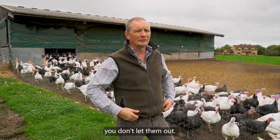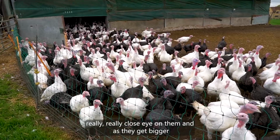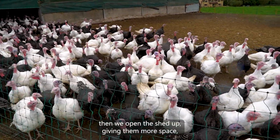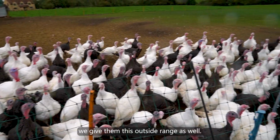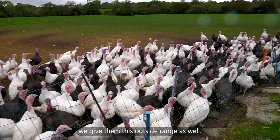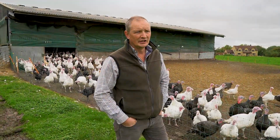We don't let them out. They need to be on heat, kept warm. Really close eye on. And as they get bigger, then we open the shed up, giving them more space. Then once they get to about 8 weeks old, we give them this outside range as well. Then we can sell them as free range turkeys.